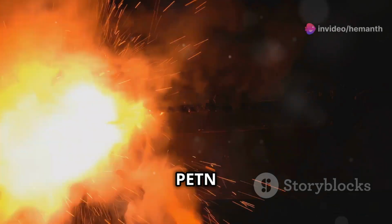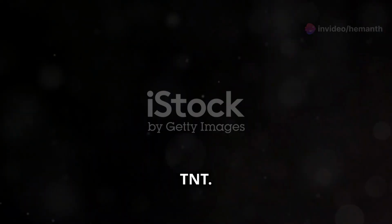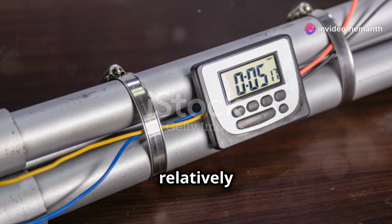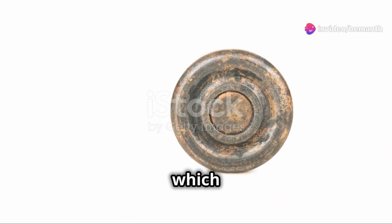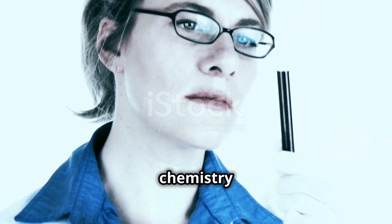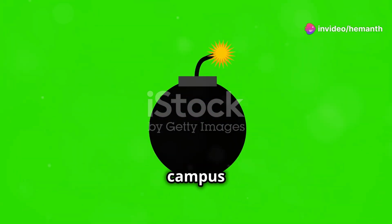The reason PETN is often mixed with other explosives is that it is a secondary explosive, just like RDX or TNT. It means they have high energy density, so even a few grams will cause much destruction through explosion. However, they are relatively stable and hence need primary explosives such as lead azide, which is called a primer or a booster, to start the detonation of the secondary explosive, said Prasenjit Mehdi, professor of chemistry and nanotechnology at the National Forensic Sciences University, and currently director of NFSU's Guwahati campus in India.